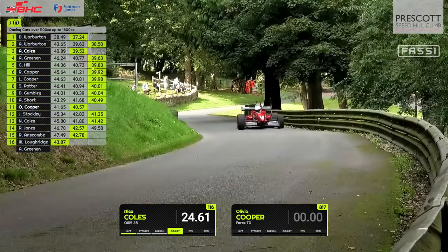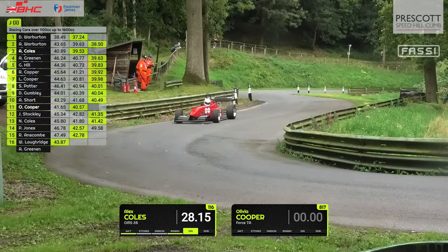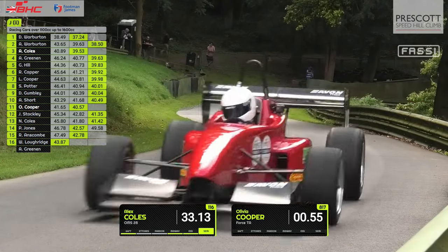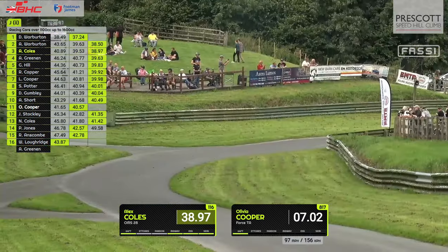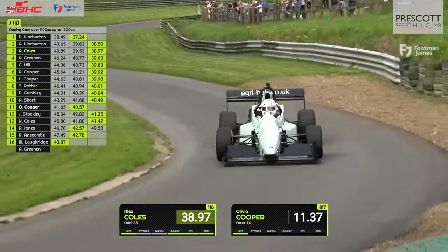Swings it around. That lovely exit going around Park. Literally swung the car around on the exit. And he's already coming up the S's. Yes, 96 miles an hour under the bridge early on this run. He's already through the semicircle. He posted a 39.53 on his previous run, a 38.97, almost 5 tenths quicker in this third practice run.